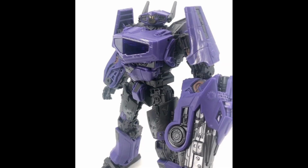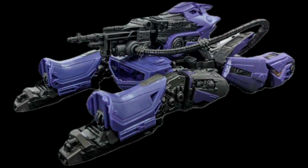And here is a side profile of Shockwave, and I know what you're wondering. What does he turn into? I don't even know how to answer that question. This. Now, when I saw this, I was like, damn, that alt mode looks terrible, but it looks familiar.